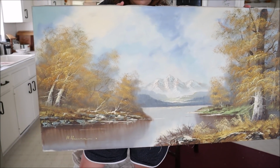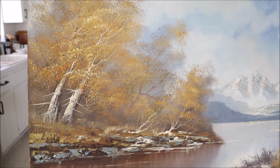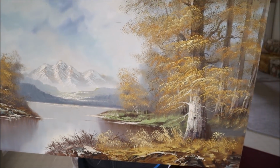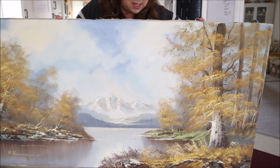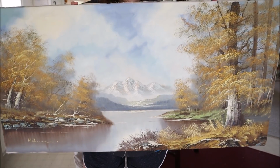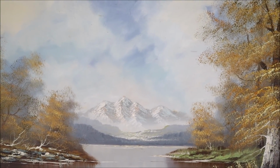There we go. Isn't it gorgeous? Don't you just love the yellows? And the lake with the mountains in the back, and I just love it. This thing is really huge. It's maybe 2 feet by maybe 3.5 feet. I don't know, something like that. But it's pretty big. And I think it is absolutely gorgeous.